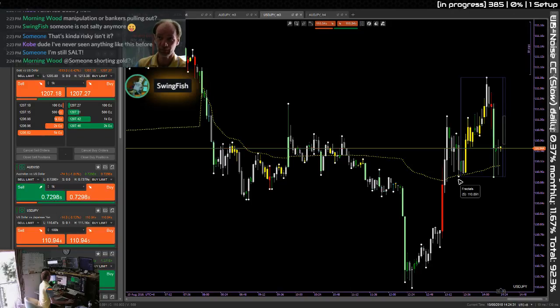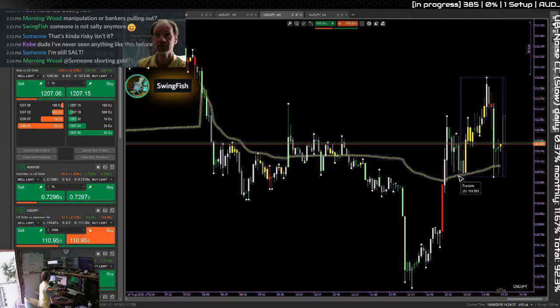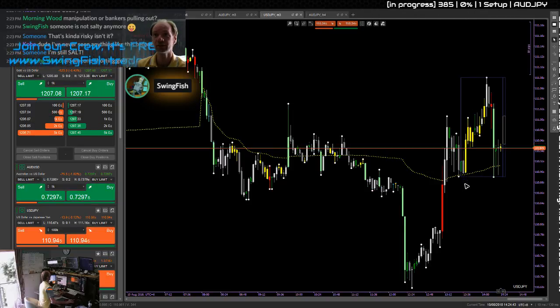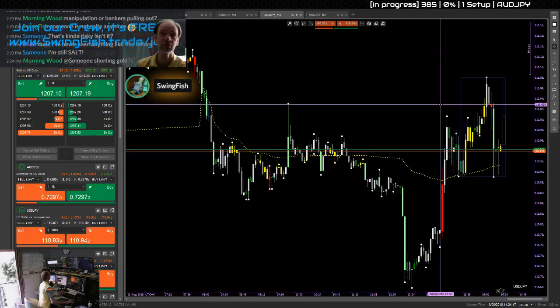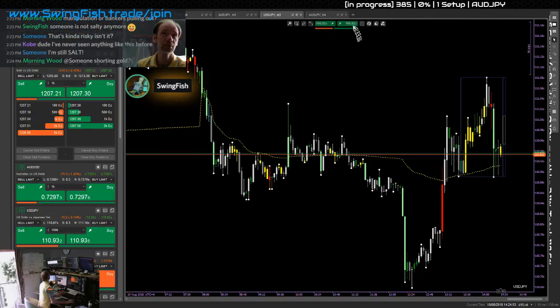I was about to buy it, the first reverb touch it had. I had this chart open just to the next top. This trade will be done in 2 candles. 11 pips. Wow. Maybe I'm buying it.